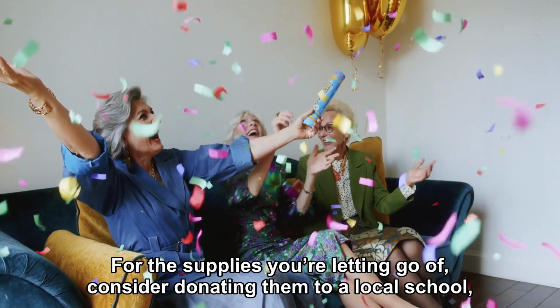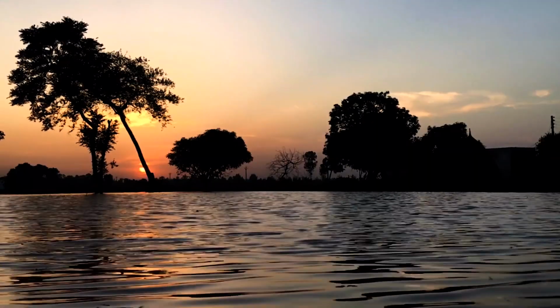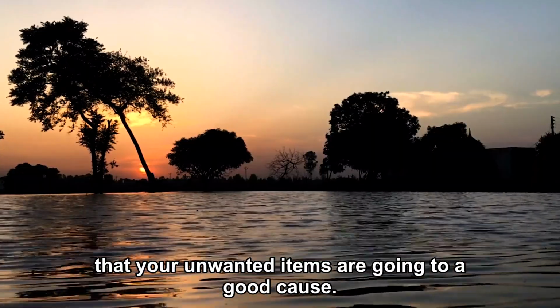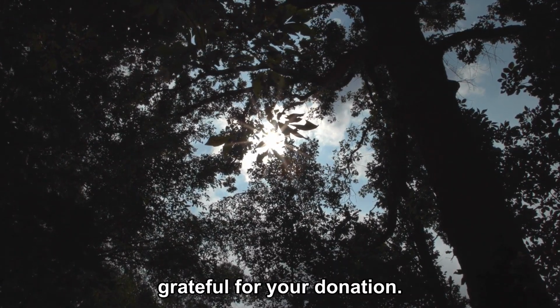For the supplies you're letting go of, consider donating them to a local school, community center, or senior center. Someone else might find them useful, and you'll have the satisfaction of knowing that your unwanted items are going to a good cause. You can also check with local art programs or community theaters. They might be grateful for your donation.